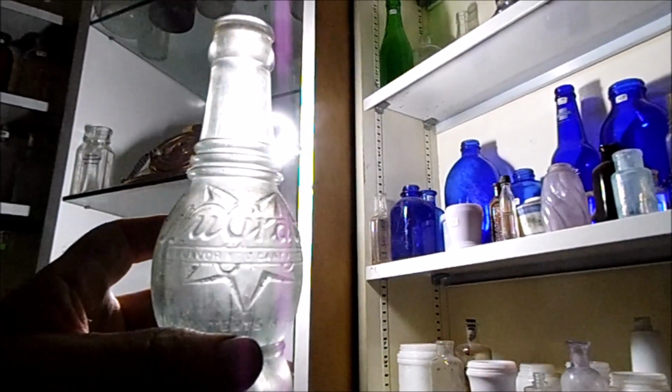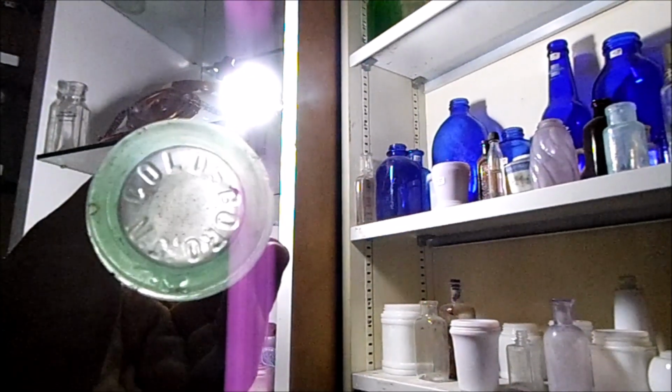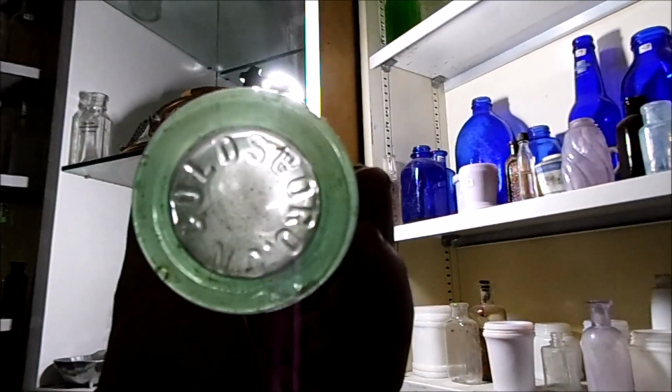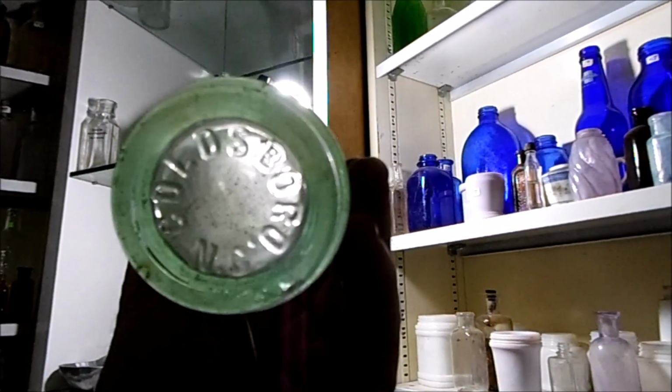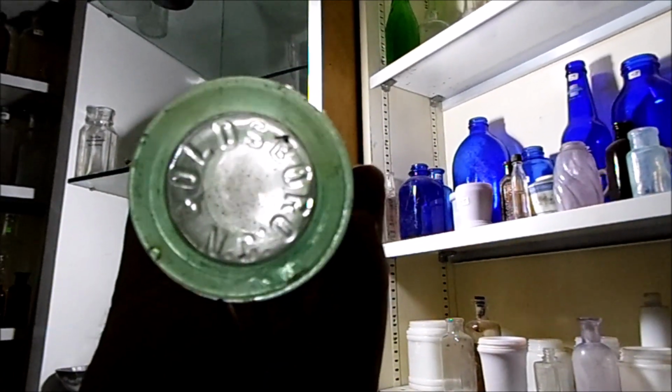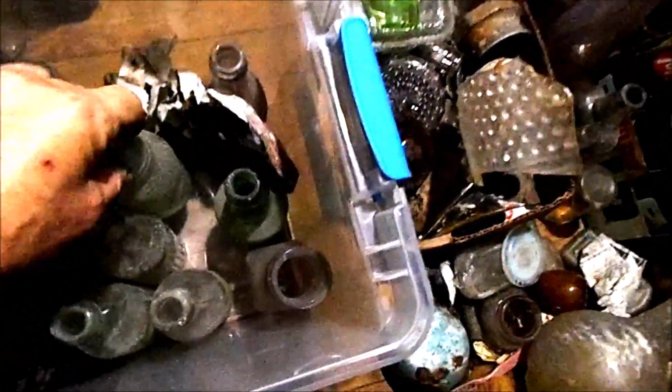Okay, this one is a new grape of the figure 8 style. It is from Goldsboro, North Carolina, which, if you watch my videos, I talk about Goldsboro bottles quite often being very popular. So I might get $10 or $12 for that.